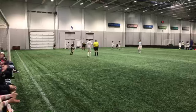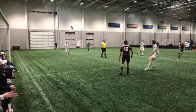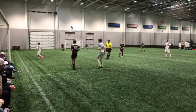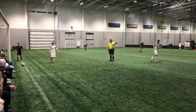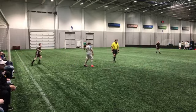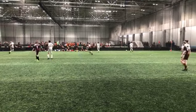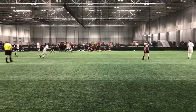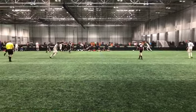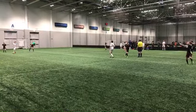Brilliant save, two of them. Two wonderful saves. Gets the second save on that one too. Puts it into orbit, intended for Landon up here. Yeah, North Suburban's attacker, all alone, had the opportunity to bury that rebound. Didn't quite get it. Henry did a little bit of gymnastics there just to hold on to that one, to keep that one out of the net.